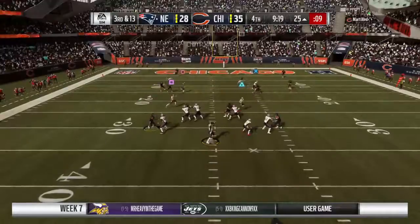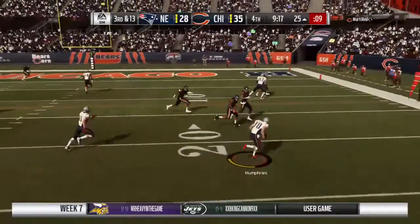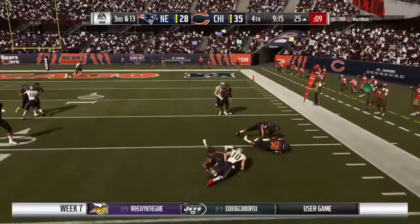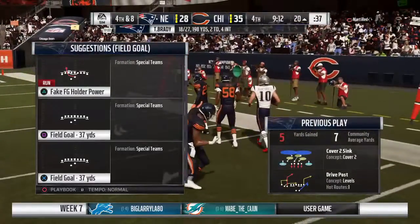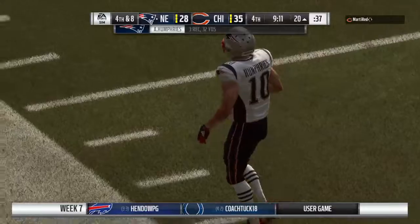Working from the gun, it's Brady. It's caught by Humphries, and he's able to get it to the edge of the red zone at the 20-yard line. Just a 5-yard pickup, and it leads to 4th down.